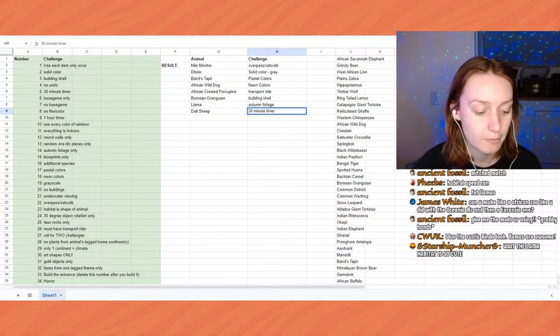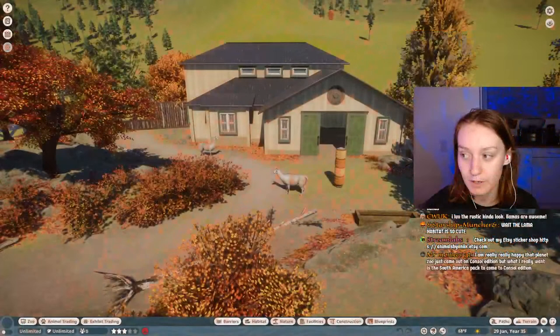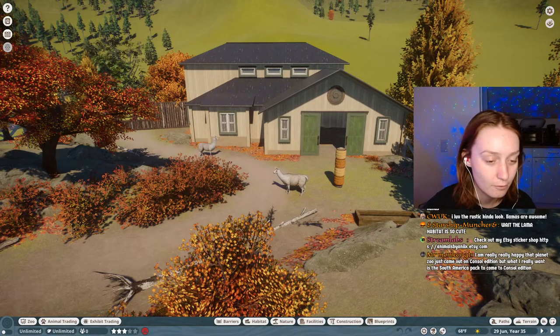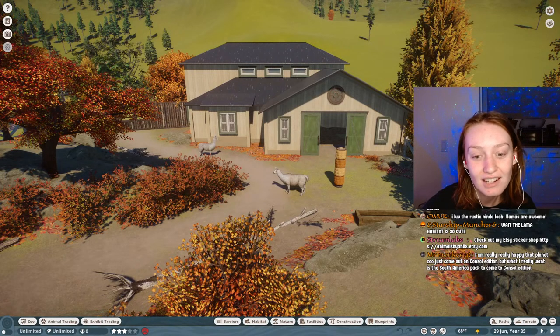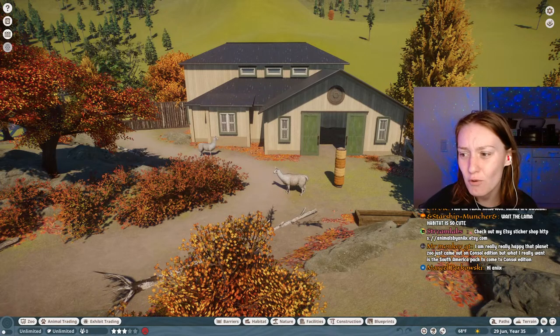Let me get up LiveSplit. Wait, I'm on browser stream, not game stream. Oh my god. Okay, I'm a noob. This is really bad. Where the heck is my LiveSplit? Am I stupid? I know I have it. Okay, we might have to skip on the timer thing because for some reason it's not showing up. This is so weird, guys.